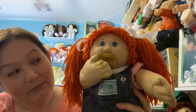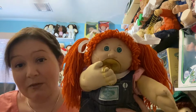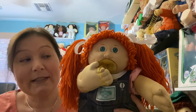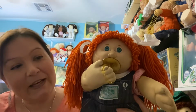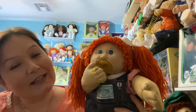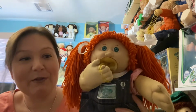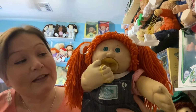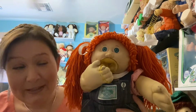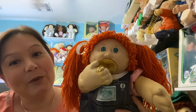So I found her for a little bit over $30, which is an amazing price for a Jesmar, but she was kind of in rough shape. Her hair was a mess, she had marker on her face, and she still has a couple of faint spots under her pacifier, but you can't see them when the pacifier's in. I'll probably put a little bit more of the zit cream that we collectors use to get marker off the face of babies. I'll probably do that a little bit more in the window.